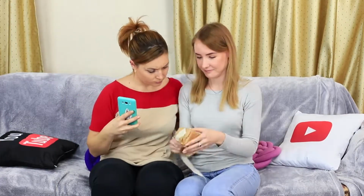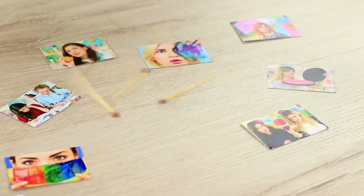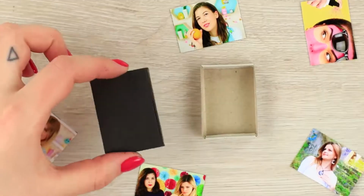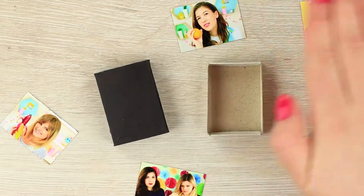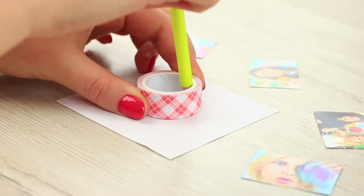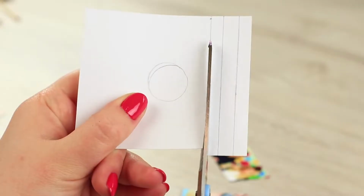My friend interrupts my photo shoot. She's got the mail. There's a cute mini camera in it. Print out mini photos. Each photo should be of the same size as a box of matches. Paint an empty matchbox black. Draw a circle on a sheet of white paper. Draw 3 identical stripes side by side. Cut it out.